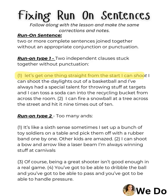This first sentence is an example of two independent clauses stuck together without any punctuation. So we've got to figure out where it ends so that we can fix it. If I look at "let's get one thing straight from the start," I think that's kind of where the natural pause is. But I also see my subject and my predicate. So you have "let's get." "Let us" is the subject, "get" is the predicate, and then the whole complete predicate is "get one thing straight from the start." So I think I'll put a period after "start."